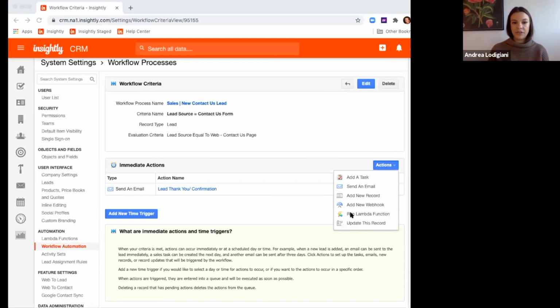The Lambda function, on the other hand, is actually code written by a developer and uploaded into Insightly. And this code can be triggered via workflow automation and do things like cross-object updating. So if you have opportunity information that you want to have show up on the organization that's linked to it, that would be a Lambda. It can also create custom integrations with other platforms or perform more complex calculations. So both of these do require some coding knowledge. If you don't have anybody in-house who can do that for you, you can always contract our professional services team, and they're available to build custom solutions for your business.